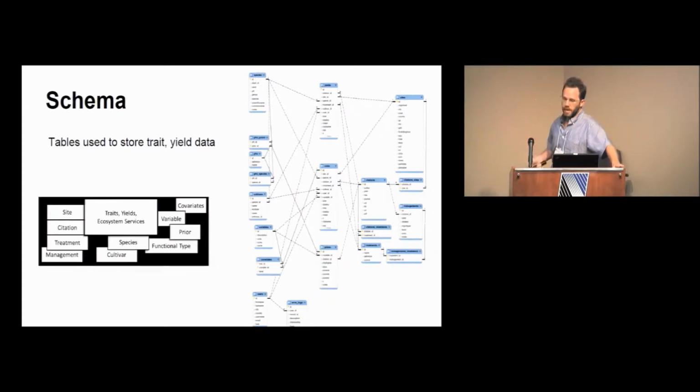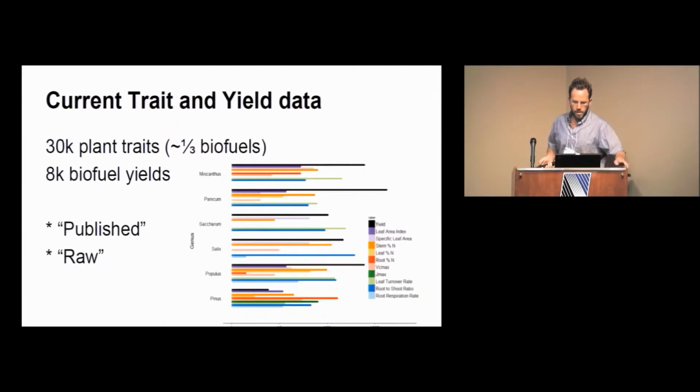Now, there's a whole other half of the database that's been developed to track the other sets of less formally structured data. But what we've been able to accomplish is to collect, primarily from the literature and from other data sets, almost 30,000 plant trait records, a third of which are biofuel, our target species. And for yields, we've only focused on biofuel species, and so we've got about 40,000 records. This is, as I said, primarily from the literature and previously published summaries. So we have a variety of plant traits used to parameterize ecosystem models, as well as yields that are of interest agronomically, as well as for model calibration.